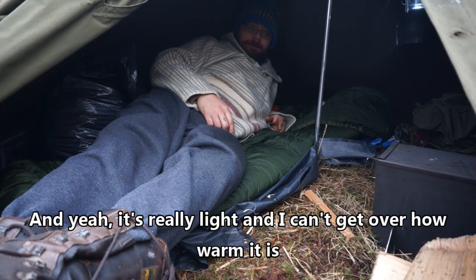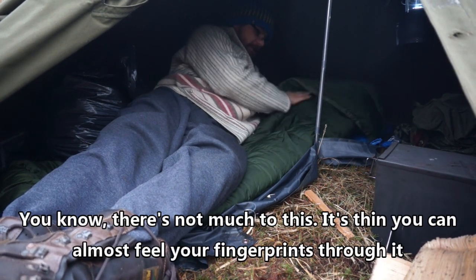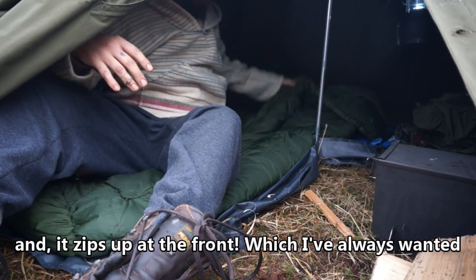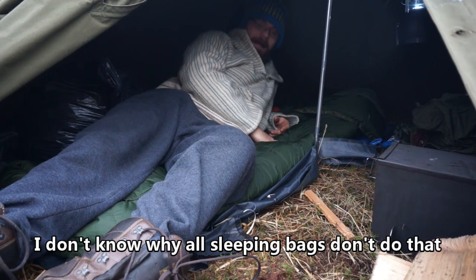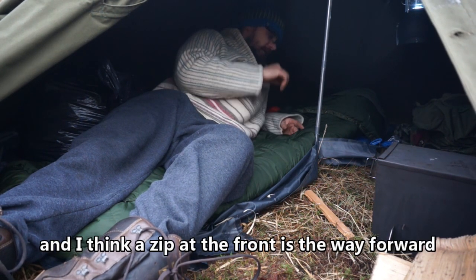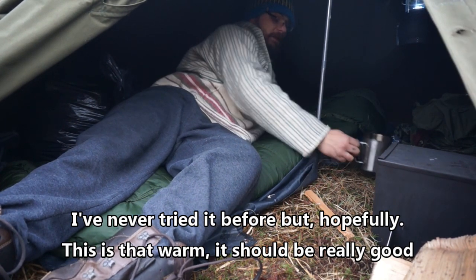And yeah, it's really light, and I can't get over how warm it is. First experience with down. I've had a down jacket before, but first experience with a down sleeping bag, and you know, there's not much to this. It's thin. You can almost feel your fingerprints right through it, but it did really well. Happy with that, and it zips up the front, which I've always wanted. I don't know why all sleeping bags don't do that, because I'm not usually a ground dweller. Hammocks, like swinging from trees, and I think zip up at the front is the way forward. I've never tried it before, but hopefully, and this is that warm, that should be really, really good.